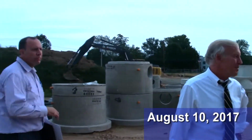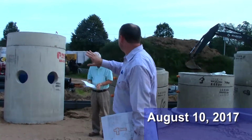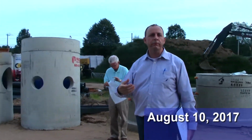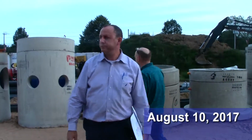So when this building is occupied, the student drop-off from parents can be right here. This is going to be your new front entry. Down behind all these structures will be some parking for people who are running in and out, just short visits. But you have, again, that whole big parking lot back there for staff parking.